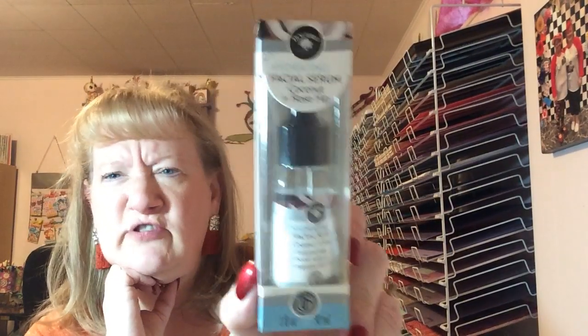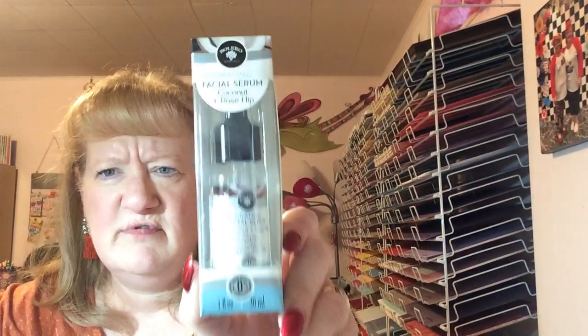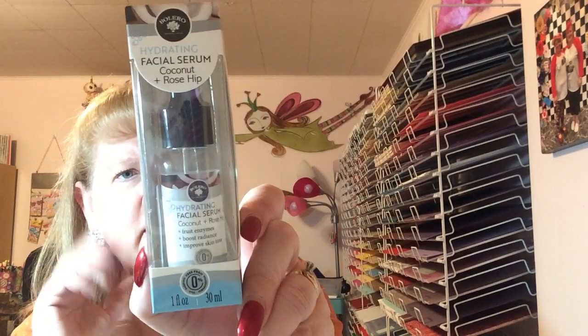Then they have facial serum. It's supposed to improve your skin tone. And this is 1 full ounce of the coconut and rose hip. I'm sorry if that light is not. Do this. Coconut and rose hip. Love it. Gonna try it. We'll see if it does improve my skin tone. Then they had eye cream, which I believe is for wrinkles. It says improve skin tone, but whatever.